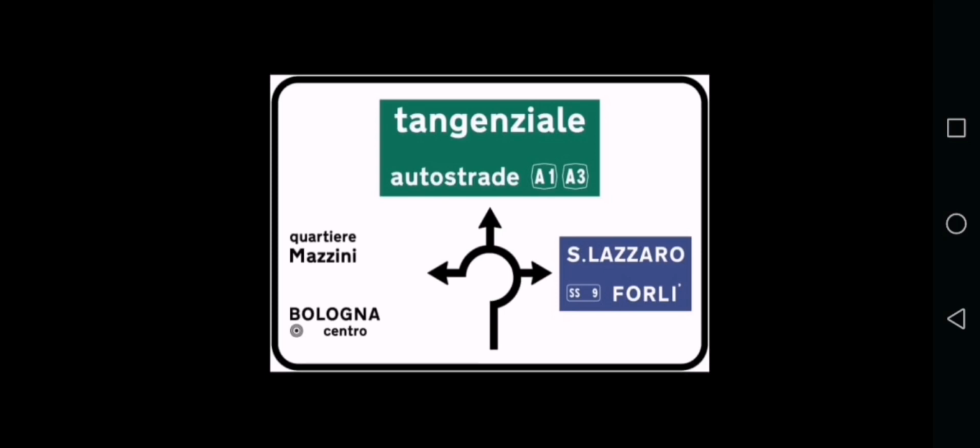But the second exit of the roundabout will take you to the autostrada, to be precise, A1 and A3. A1 links from Milano straight down towards the Napoli area. So you pass Firenze and all these places. So for instance, if you are going to Bologna and you see this A1, you just follow the second exit of the roundabout, because you should use A1 to get to Bologna when you are coming from Milano.